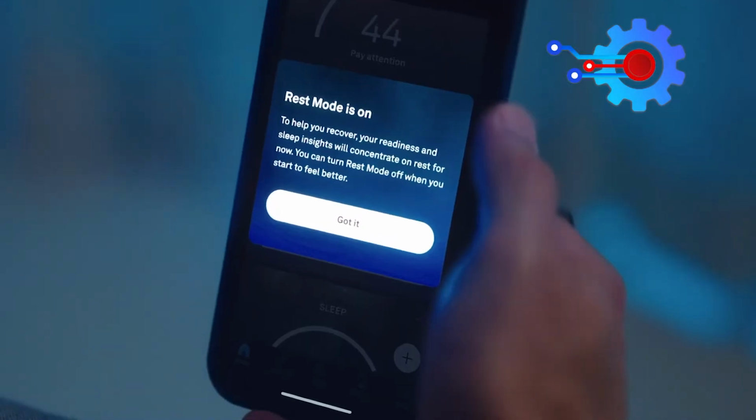We will soon delve more into how well the Oura smart rings track sleep compared to other sleep tracking rings.